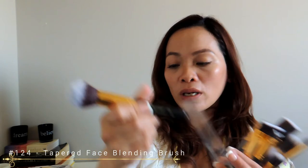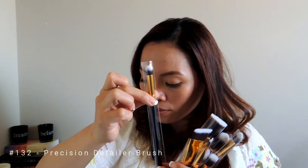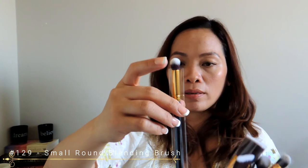And this brush number is 124. This is the face blending brush. The next one, this is a 132, which is Taylor brush. This one is the 129 small round blending brush. Okay, I got also this Kabuki. The number of this brush is 123, which is flat top buffing brush.